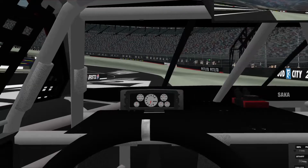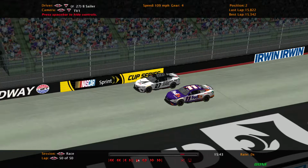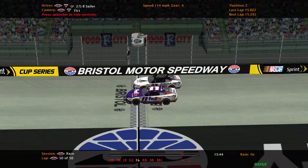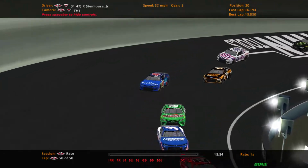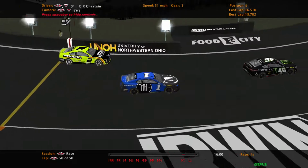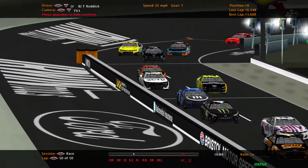Let's take a look at the top 10. So we came across the line in first, looking back ever so slowly. Oh, Denny Hamlin got Brandon at the line for second. Brandon in third. Fourth place, William Byron. Fifth place, Kyle Larson. Sixth place, Kyle Busch. Seventh place, Kevin Harvick. Eighth place, Austin Cindric. And ninth place, Ross Chastain. And rounding out your top 10 is Tyler Reddick.